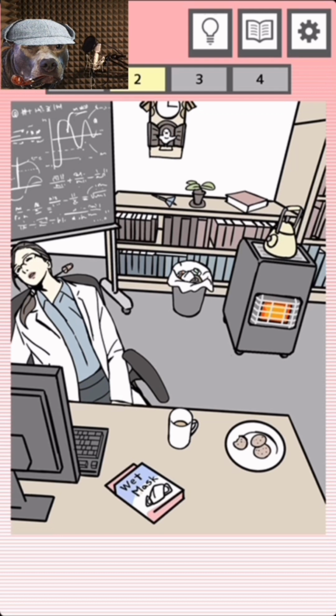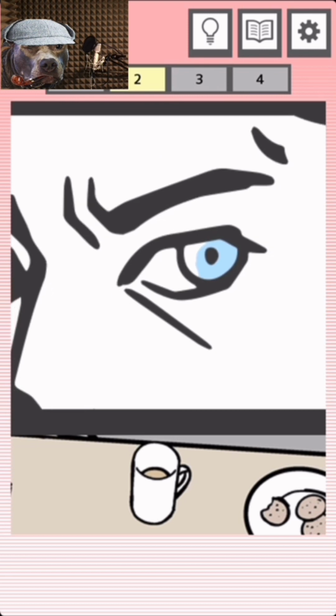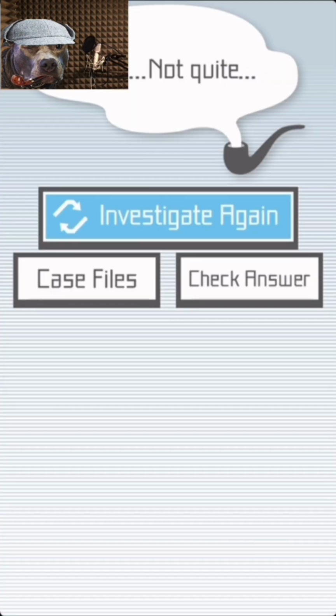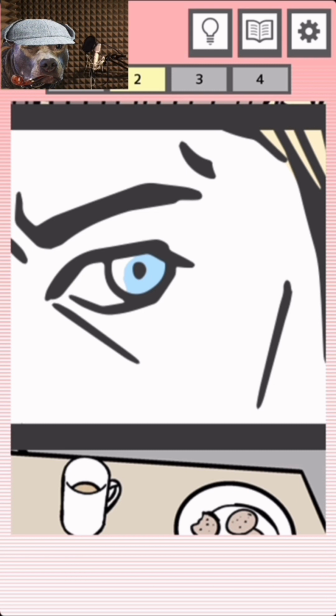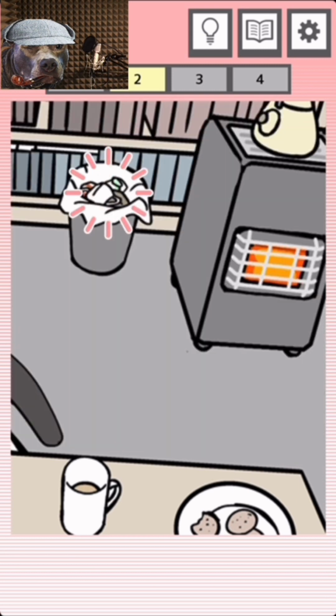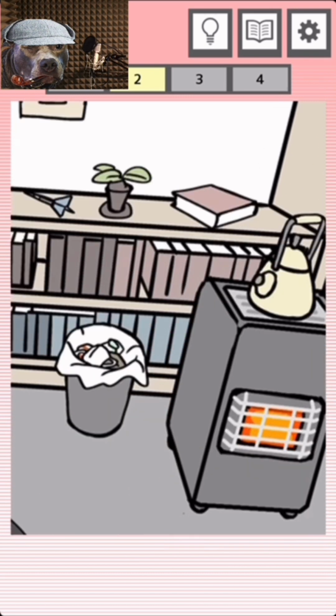Okay, so she was drugged before she was shot with the poison? Let's see. There's a mask in the trash can. The cup of coffee. Maybe there was something in the coffee, and that put her to sleep. Whoa! No, it's not the coffee? Alright, what else could it be? Oh, the mask. Maybe there was like chloroform on the mask. No? Okay.